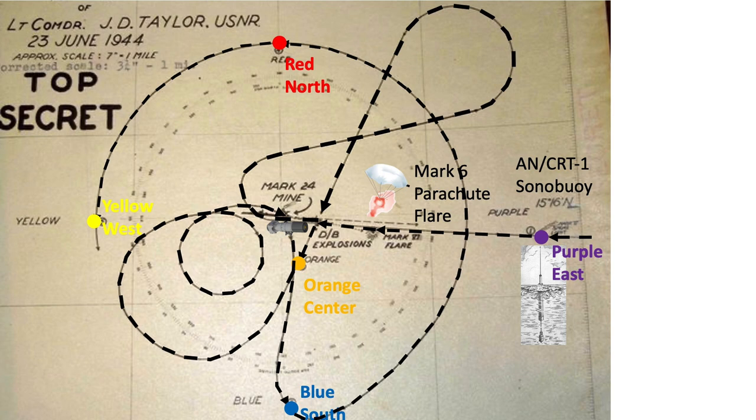Which occurred at 2347. Note the pilot's emphasis on marking the buoys with smoke lights.